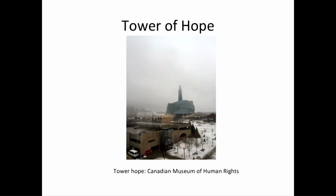So, I put this up. This is the Museum of Human Rights in Manitoba and in Winnipeg. And really, it's called the Tower of Hope. And I really do believe we're in this era of hope. Because in the relapse refractory setting, I know it looks dreary, but it's actually really nice.